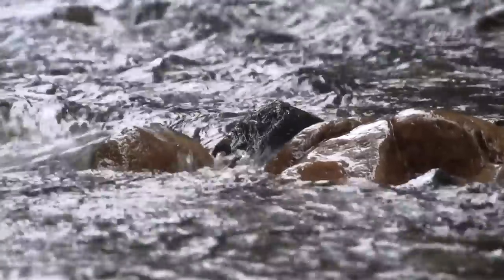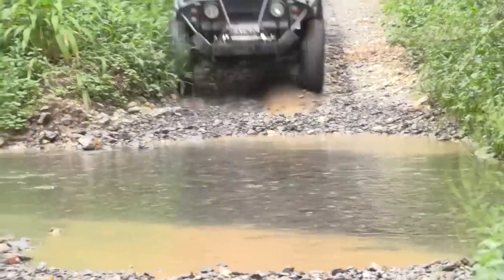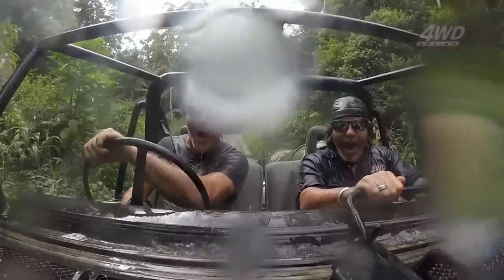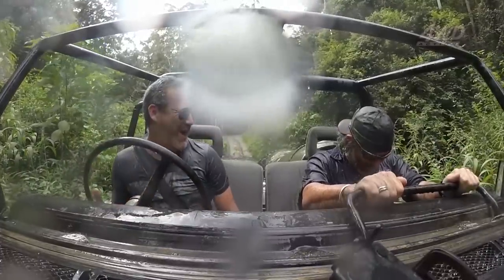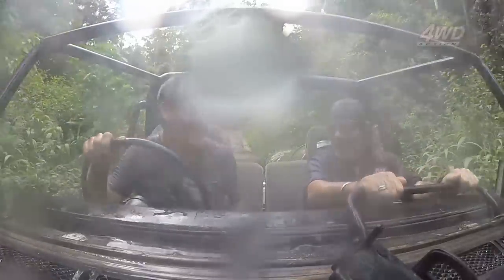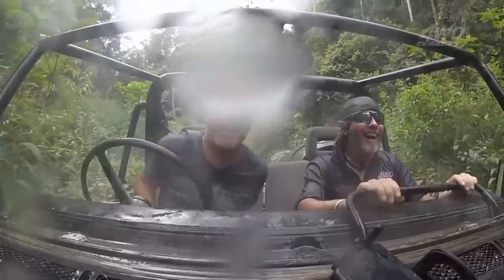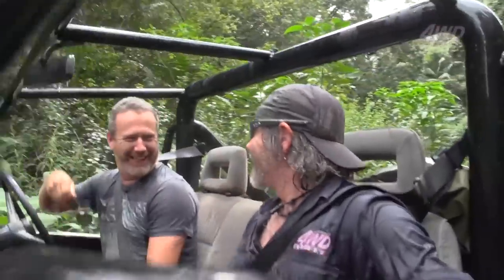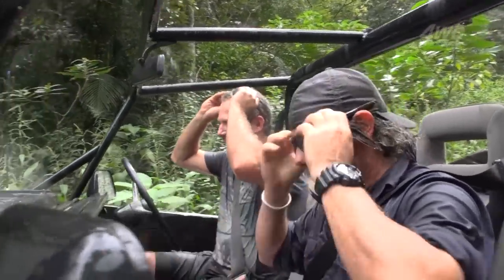So I got the chance to have a ride in the G60, and this is what I got. Soft tops, they really put you in touch with your environment. Epic. What? That was inferior anyway. How'd you go with that? That was wicked. I'm buying one. I am buying one. This is the best fun you can have with your clothes on.